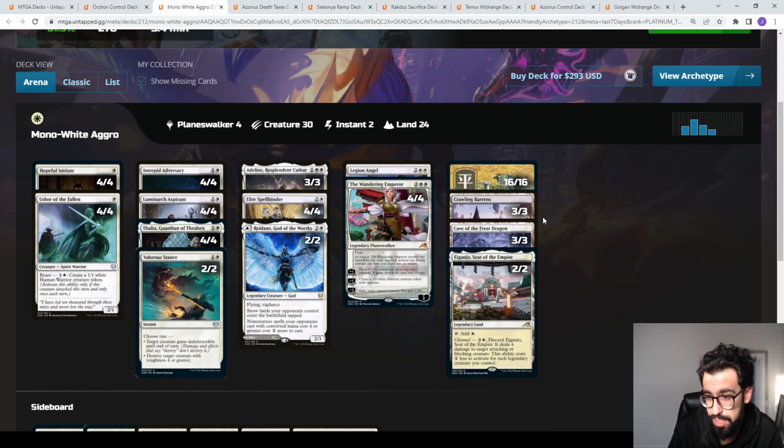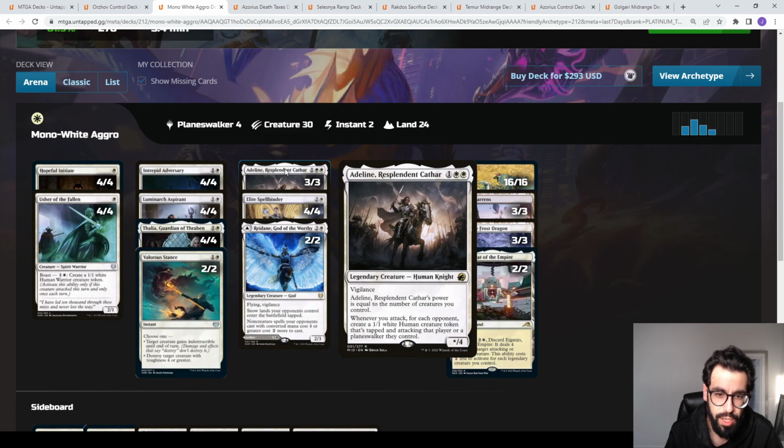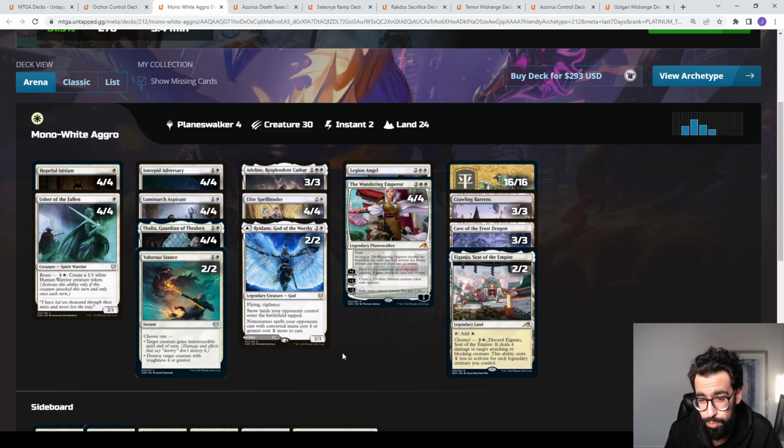And this is a 19, 22, 24 land version. We were seeing I think 21 or 22 in the best of one version. Full 3 Adeline, notably no real removal.